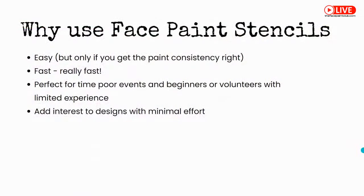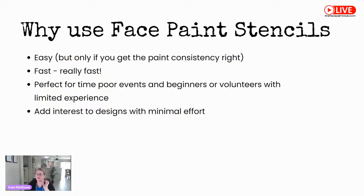So why do I use stencils? Well, because they're easy, but I need to get the paint consistency right. They're fast, and actually they're super fast. They're perfect for events where you're really busy and you just want to get through people really quickly. And they're great for beginners or volunteers once you get the hang of it. And they add interest to your designs with not too much effort.